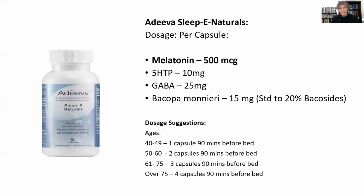And here's Sleepy Naturals. It has that melatonin level, along with 5-HTP, which of course is going to help you make more serotonin and a bit more melatonin, but it's also mood elevating. The GABA helps to get you to sleep, because melatonin puts you in a deep sleep, but first you have to get to sleep. And Bacopa monnieri has a great antioxidant effect, protecting the brain from free radical damage as you get older.